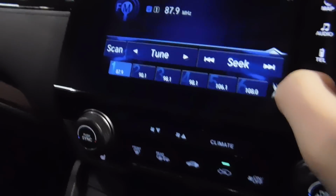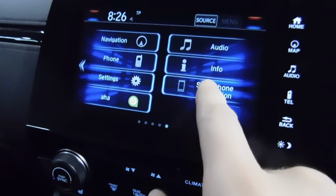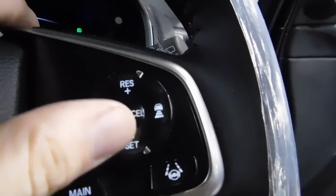As you're backing in, you have your audio, general setups for Bluetooth, smartphone connection, which is Android Auto and Apple CarPlay, brilliant functions once you have your phone on, which basically takes all the information from your phone and puts it up on screen, things like Google Maps and Spotify and WhatsApp and all that kind of stuff as well.